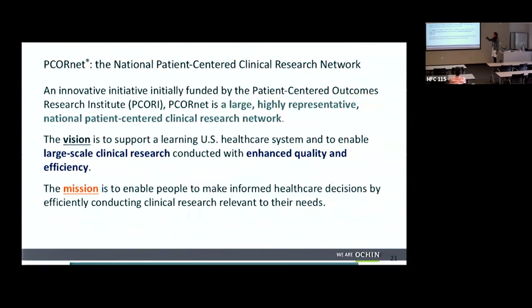So PCORnet is an innovative initiative that was funded initially by PCORI, and then it became PCORnet. I think as of last week, it is now going back under PCORI, which is actually good for longer term sustainability of these clinical research networks. And the mission is really to enable people to make informed healthcare decisions. So the research that is being done within these clinical research networks is to help conduct research that's relevant to the needs of those patients being served.